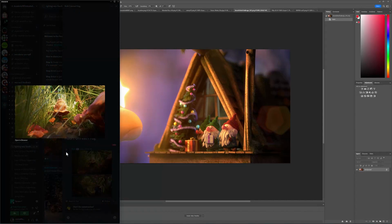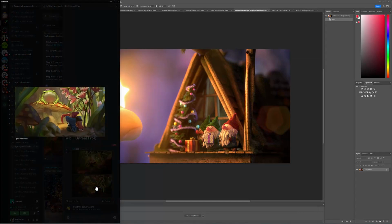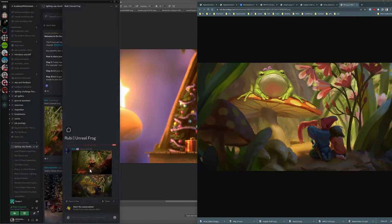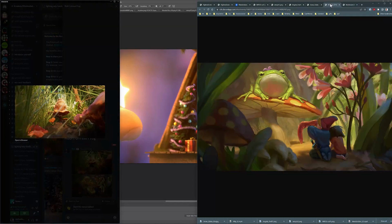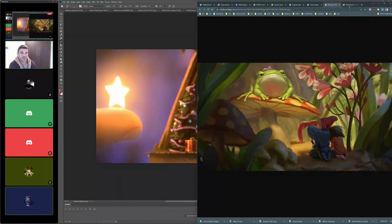Is this the image or is this the reference? The top one is the image and the bottom one is the reference. Got it. Okay, cool. I don't know why this makes me laugh. It's an unimpressed frog if I've ever seen one. I didn't think that they had that emotion, but that frog is not into that worm at all.